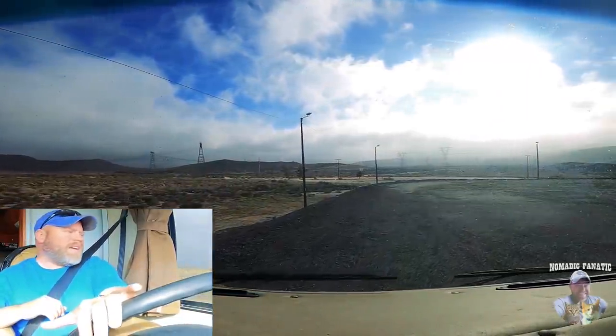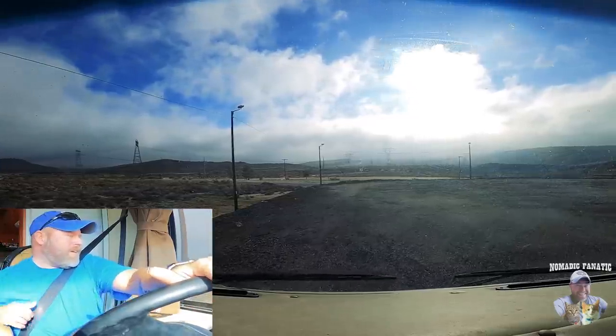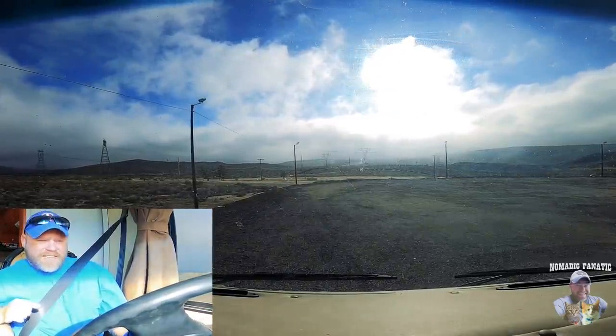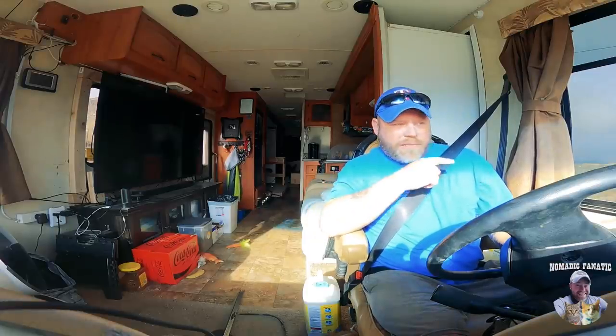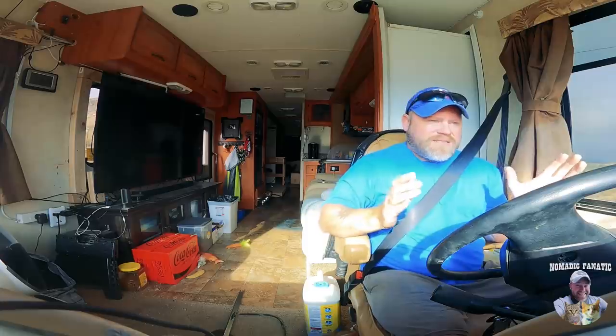We got the wind pretty much coming right at me, which will reduce the rocking tonight with the wind. Just looking at the branches, wind's coming this way. So it'll be less of this thing.